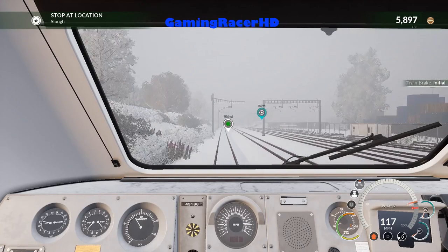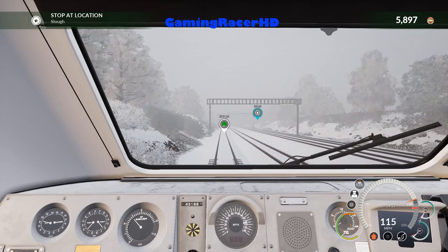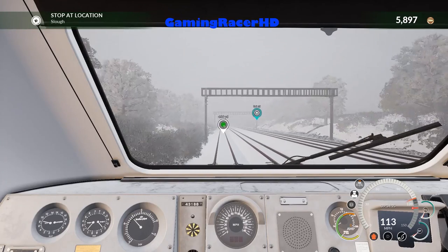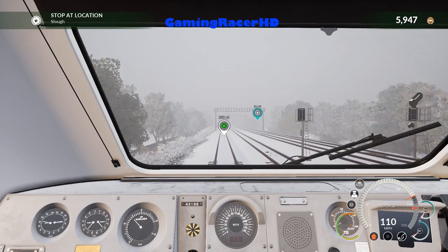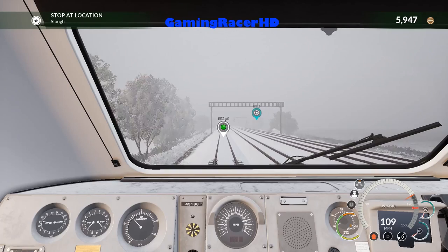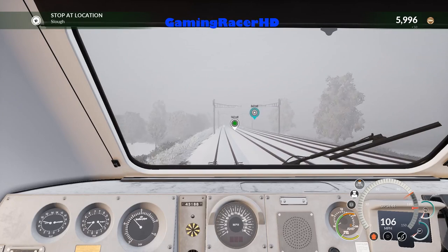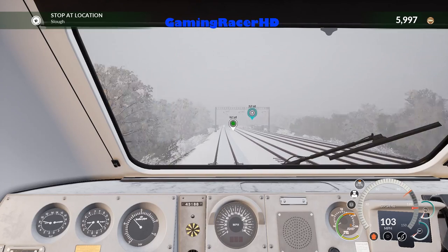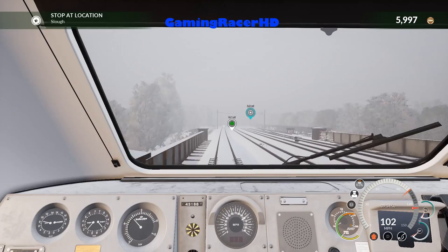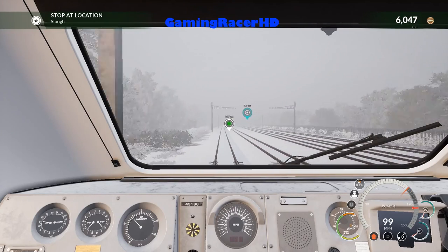So far it's been very good, scenario very interesting. However, optimization I would say could do a lot of work. However, as we're going towards Slough, it's been a lot better with the FPS, which is kind of weird. As we got towards Ealing Broadway, it was quite laggy, but most of this journey towards Slough has been lag-free, pretty much, so it's kind of interesting.